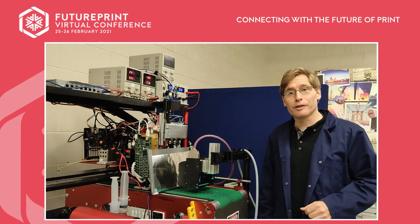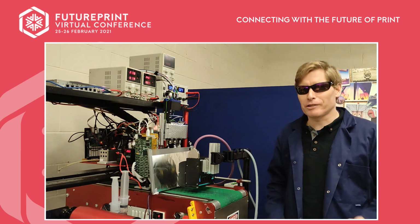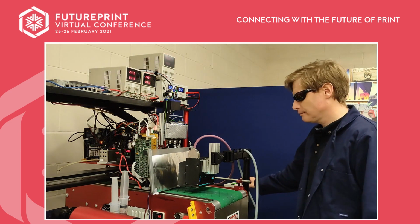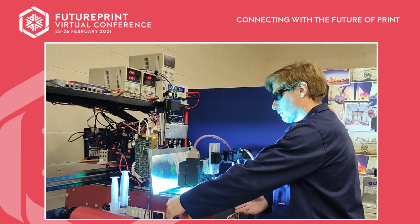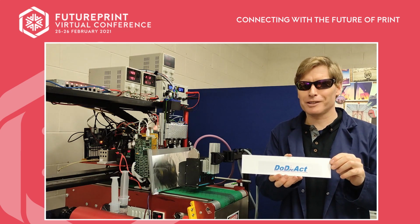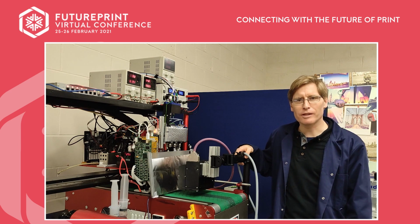However, I will need to change some of my PPE. I'll take off the spectacles and adopt something a little less conventional for winter time. So the shutter is manually operated. I'll start the belt and open the shutter and show you the result. There we have our DoDxAct print with UV at the top. So, that concludes our demonstration with the Image Expert system.